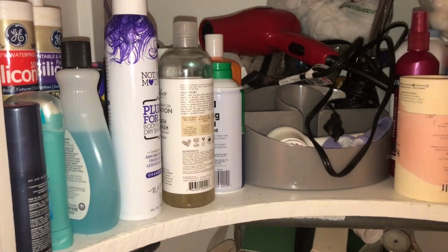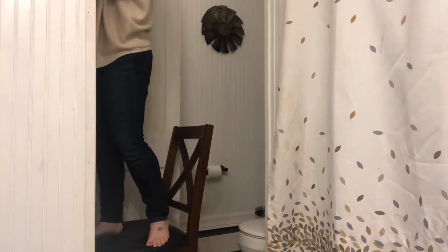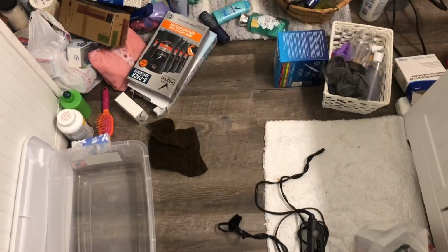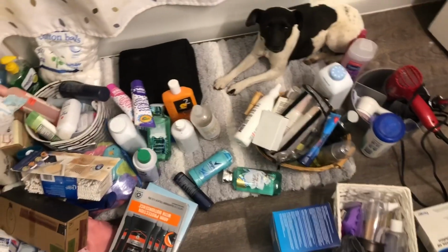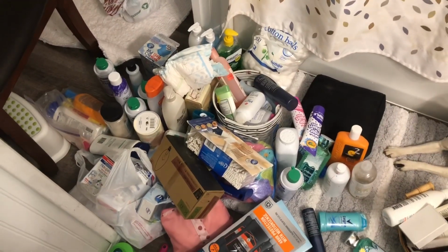So now it's time to move on to the second shelf. Let's pull all this stuff out. Okay, wow, that was everything on that second shelf. That is a lot of crap. So let's go through this.